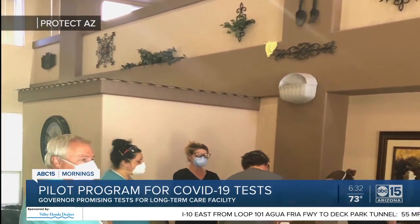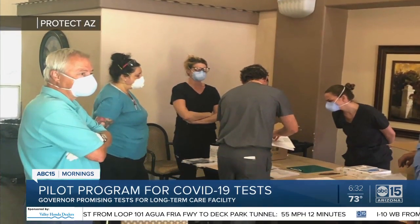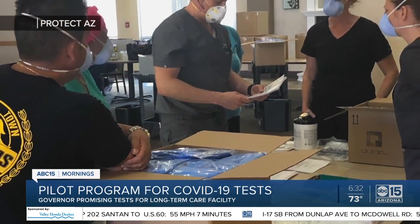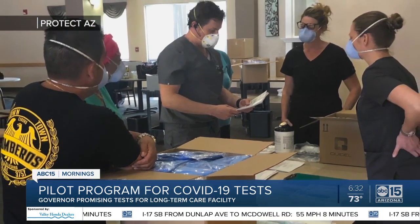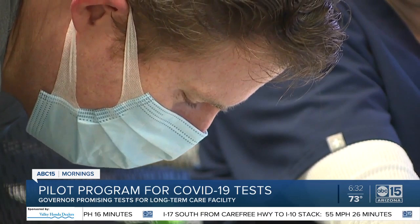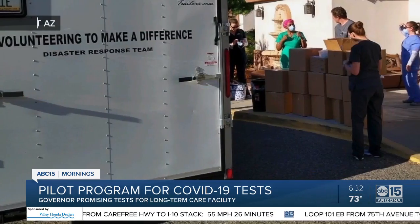A dining room transformed into a pop-up clinic. This unnamed West Valley care facility now ground zero for a comprehensive testing program that could be implemented across the state. "We can save thousands of lives if we act fast." The nonprofit testing and supply organization Protect AZ, tapped by the state to lead a case study here.